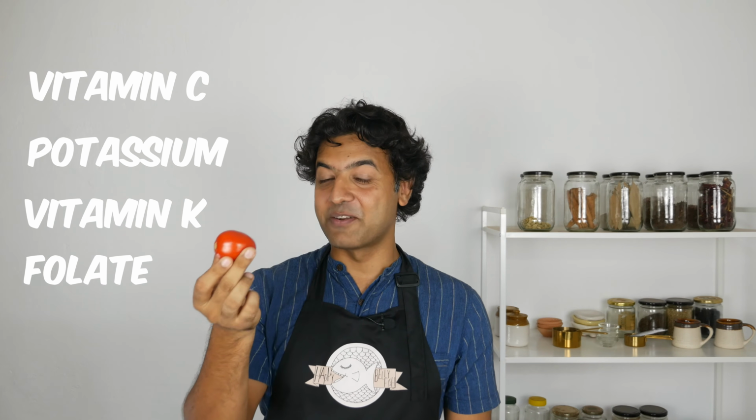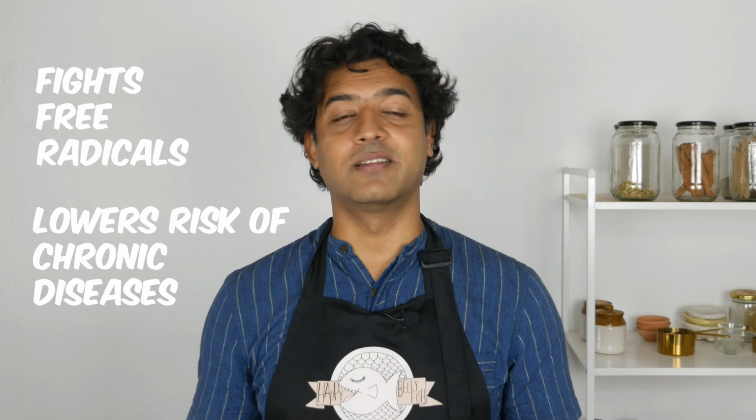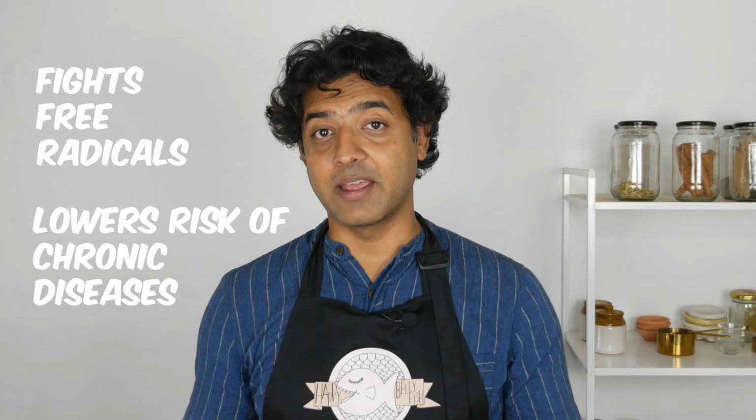These tomatoes are cheap superfoods. They're very rich in vitamin C, potassium, vitamin K and folate. And although the vitamin C will be lost when you're cooking it for so long, the other beneficial minerals and compounds will still be there. And in fact, tomatoes contain antioxidants such as lycopene, which can help you protect the body against cellular damage and lower the risk of chronic diseases such as cancer, heart disease and stroke.